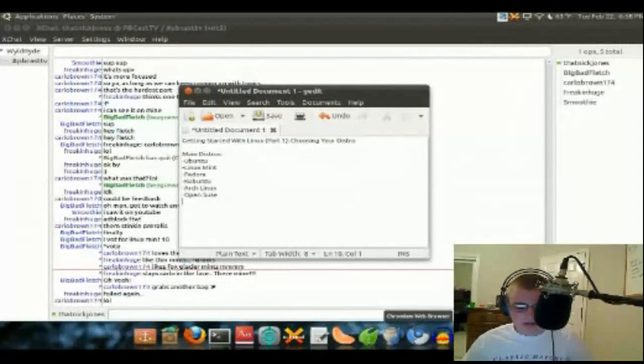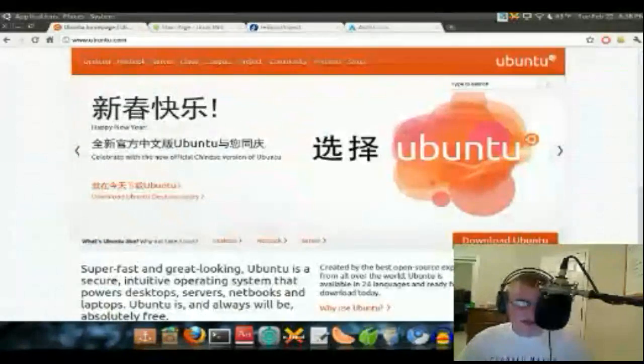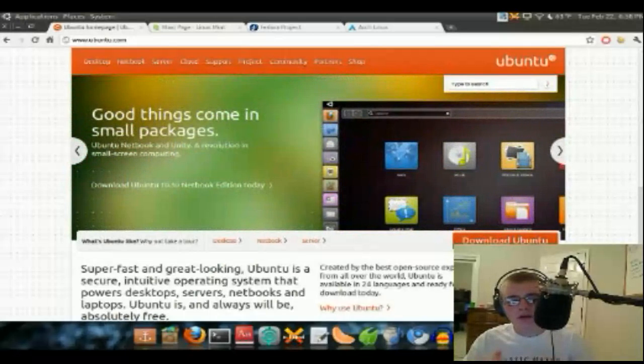Let's jump into Chromium here and start out. First, we're going to talk about Ubuntu, because that's my main distro, and I'll tell you why. Ubuntu gives me a good balance in between. It's good for your first Linux distro, but it's also a good distro to learn through, because it's not like Linux Mint, which pretty much comes with everything you need installed to work out of the box. Linux Mint comes with Flash, Java, all that good stuff that you have to download on Ubuntu.